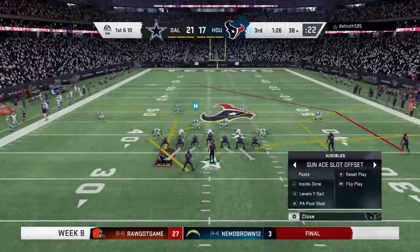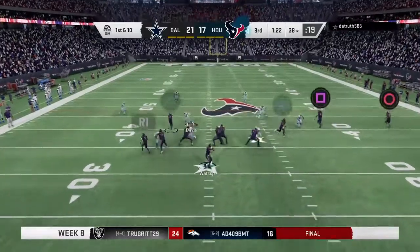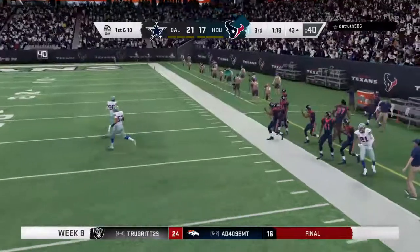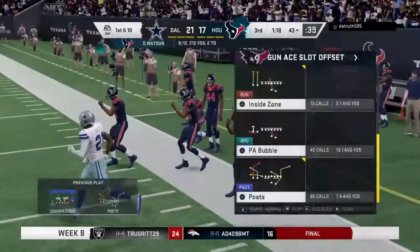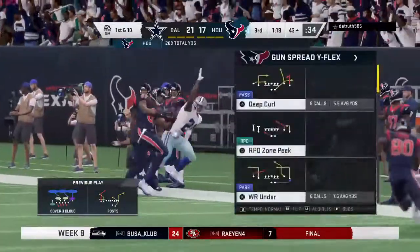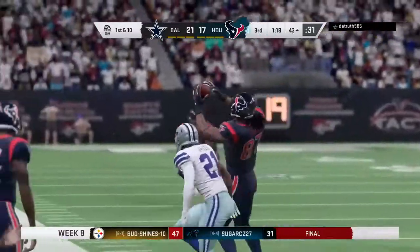So here's a 1st and 10 at the 38. Operating from the gun, Watson. Got a man on the right sideline. It's Lloyd. And he gets this to the other side of midfield across the 45 before going out. An excellent pickup of 20 yards.